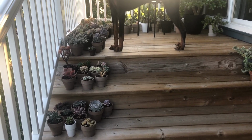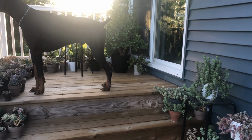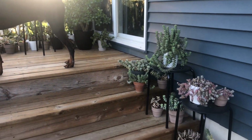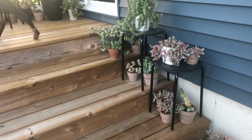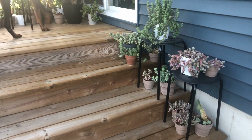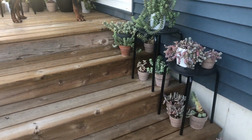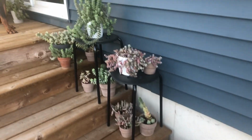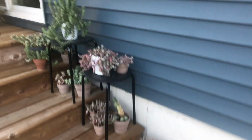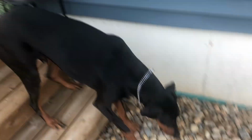So this is our deck facing east-south that gets light from early morning, 7 a.m., till almost, I would say, 6 p.m. or 5 p.m. in the afternoon. I actually, as you can see, have moved crassulas here. They have never been in this section, close to the wall.